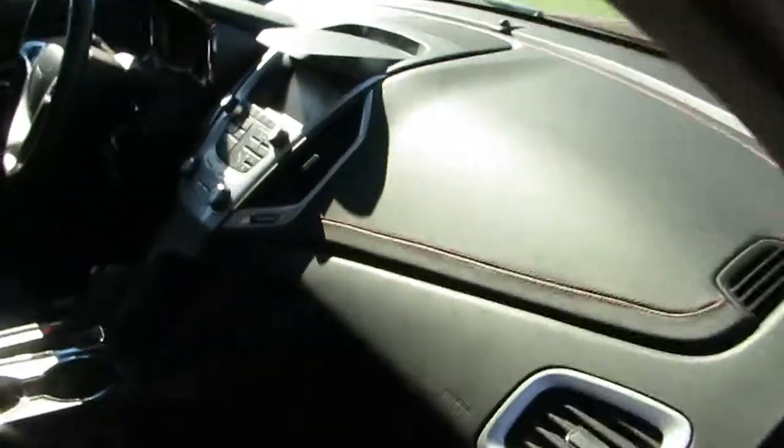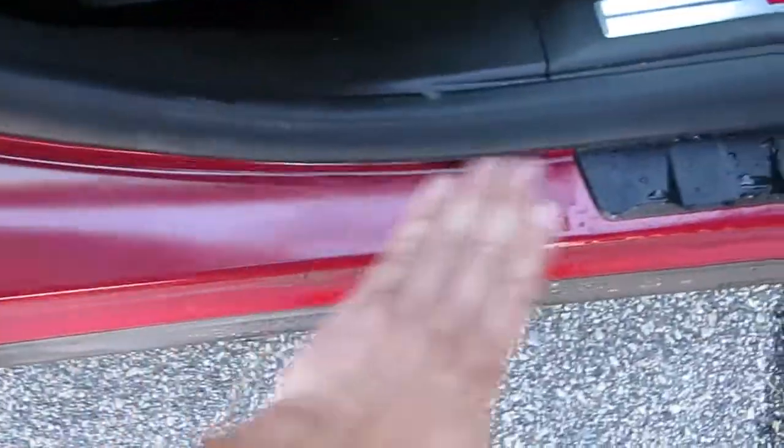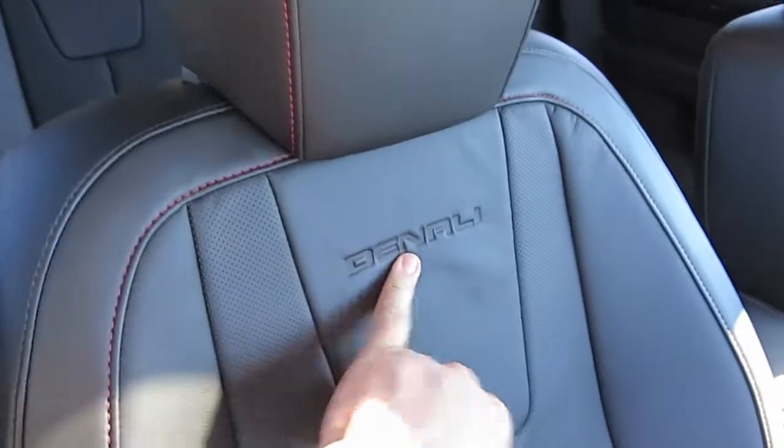And we just washed the vehicle, so there's some water spots here and dripping, but there's nothing inside. Obviously nothing in the vehicle's wet whatsoever, but this is the Denali package. So you get the Denali on the seats, you get the light up door sills, of course the dark wood interior as well, among the many options you get with the Denali package.